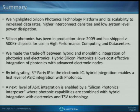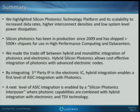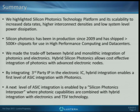So coming to the summary, I highlighted our technology, a short introduction of what we can do, and that we can reach very high interconnect densities at low power dissipation. We have been shipping silicon photonics in volume since 2009, and they are currently used in high-performance data centers and high-performance computing applications.